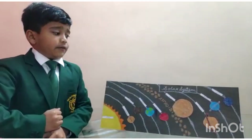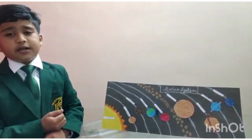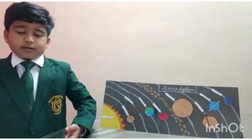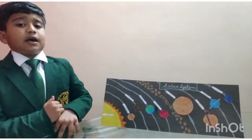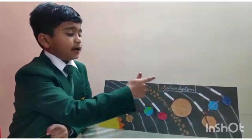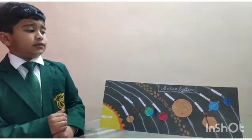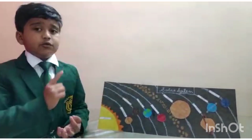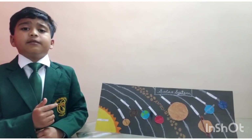The fifth planet in our solar system is Jupiter. Jupiter is the largest planet in our solar system. Sixth planet is Saturn. Saturn is the lightest among all the planets and has a ring around it. Seventh planet is Uranus. Uranus is the seventh planet from the Sun. Last and the farthest planet from the Sun is Neptune. Neptune is the farthest planet from the Sun and it is blue in color.